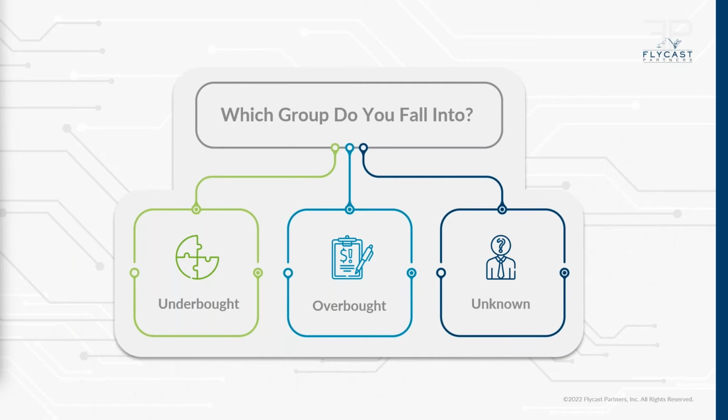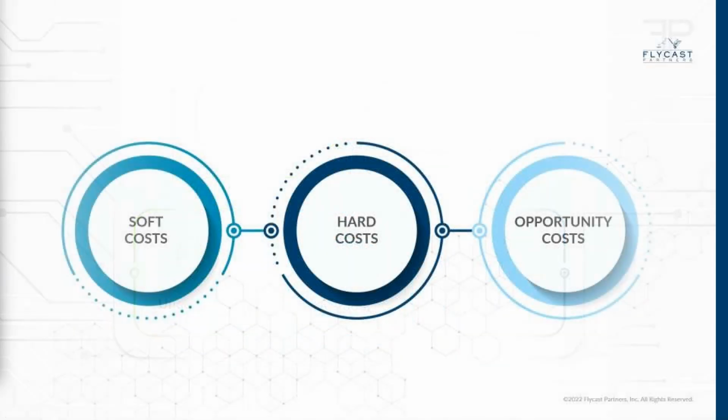We've got lots of customers. In our invite for this meeting, we asked you guys where you felt that you fell in here, and as we expected, it was pretty even across the responses. And that's really what we hear when we're out in the field and talking to customers. So when you're examining the ITSM tool, you've got to look at soft costs, hard costs, and opportunity costs.